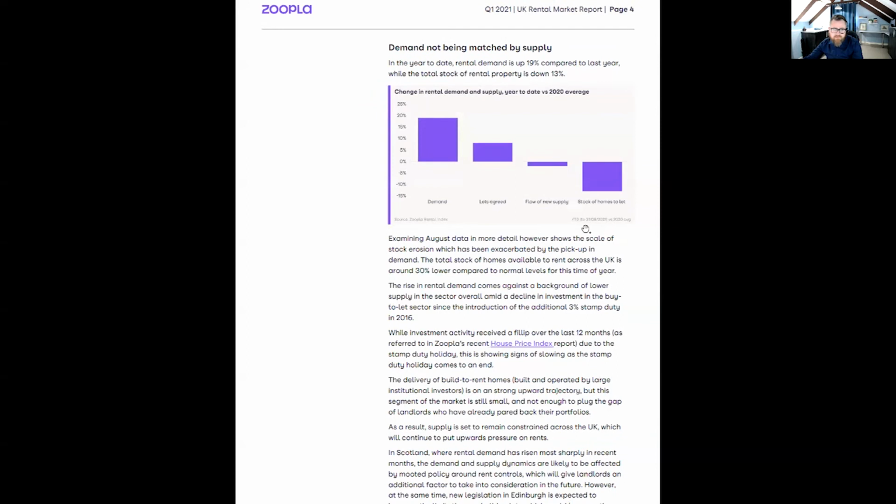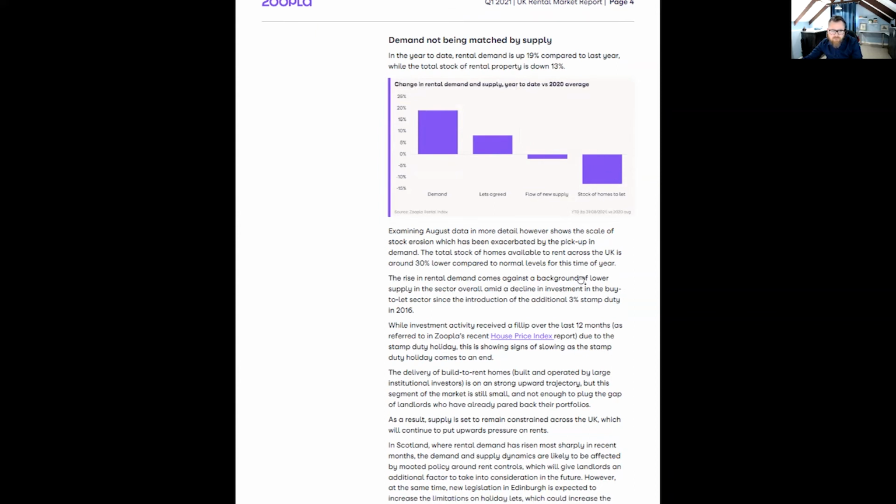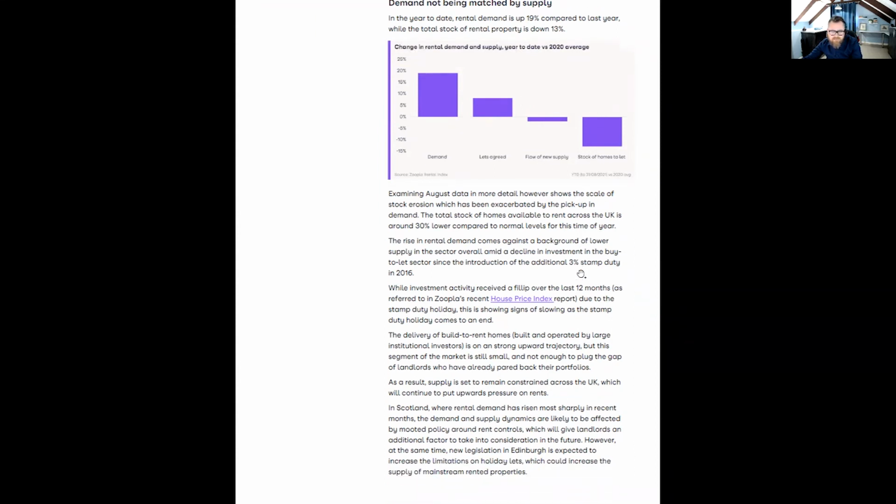Demand is not being matched by supply. Year-to-date, rental demand is up 19% compared to last year, while the total stock of rental properties is down 13%. You can see a chart which shows the change in demand and supply year-to-date: demand, lets being agreed, then flow of new supply to the market, and stock of homes to let being in negative territory. Examining August data in more detail shows the scale of stock erosion, which has been further fueled by the pickup in demand.